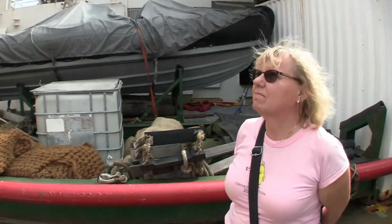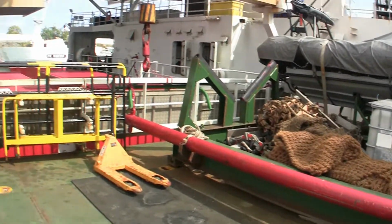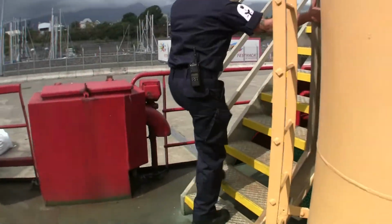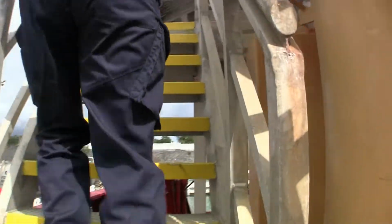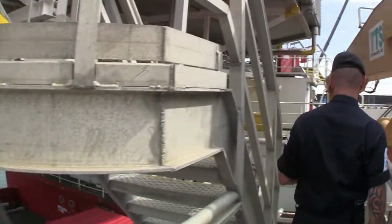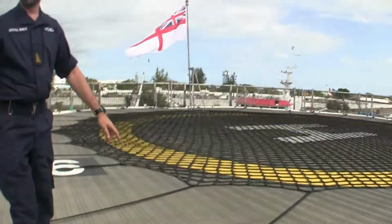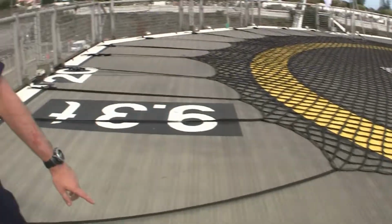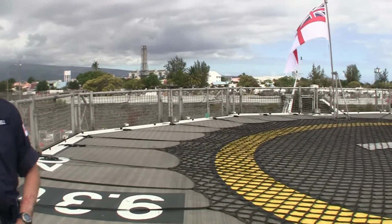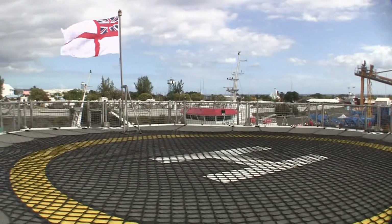Well, do you guys want to go up on the flight deck then? Sure. Okay, thanks. Just mind your head on this one there. Be very careful up here because we've got to mess it down.